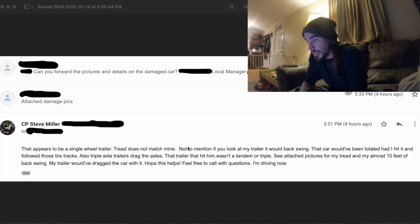Not to mention, if you look at my trailer, it would backswing. That car would have been totaled had I hit it and followed those tire tracks. Also, triple axle trailers drag the axles, so if I would have taken something that tight, it would have dragged. Also, it would have taken that car with it. That trailer that hit him wasn't a tandem or a triple, it appears.